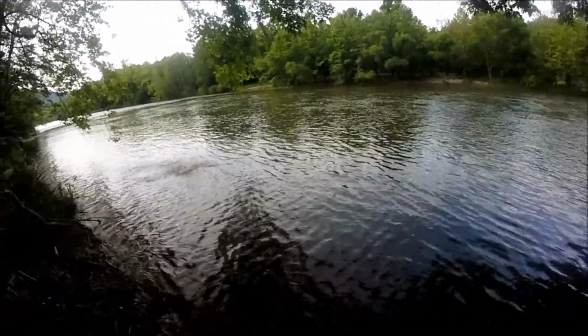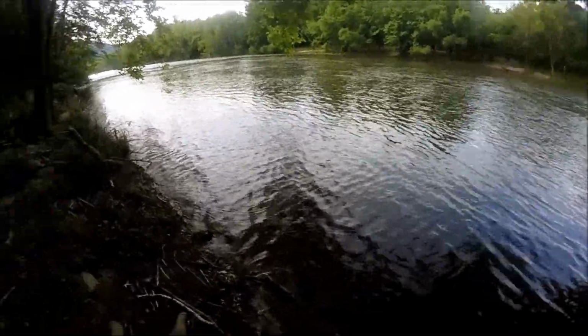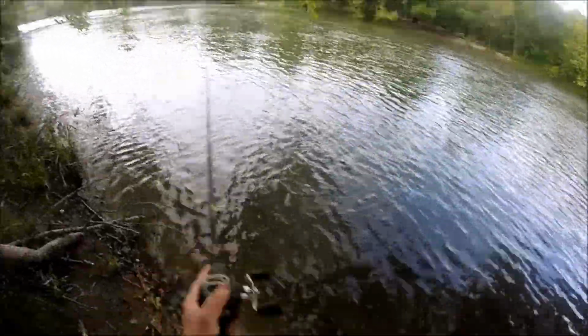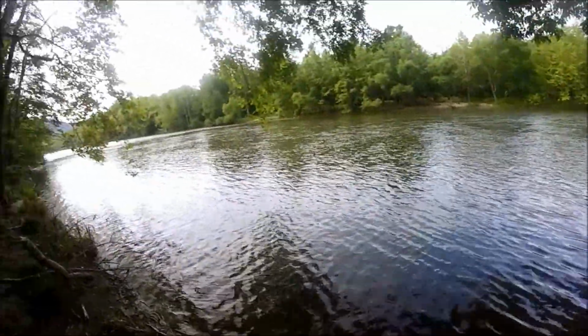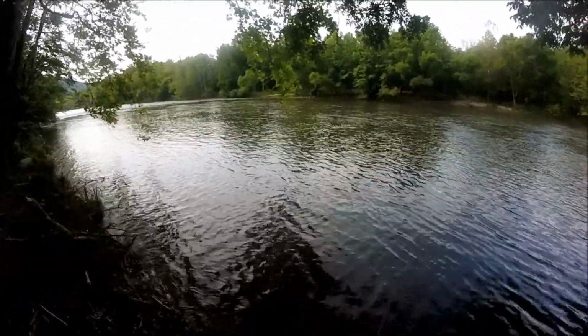Feels like a better fish, way better fish. This is a nice one. It's hung up on something. Ah, you come off. God, that was a way better fish. That was probably a little bit smaller than the first one I caught on the shiner. That sucks. Just gotta keep trying, I guess.